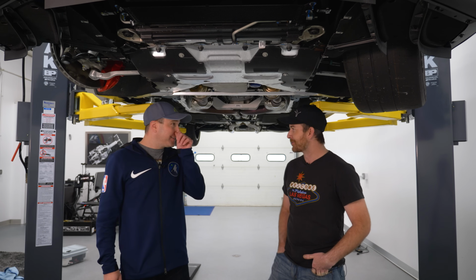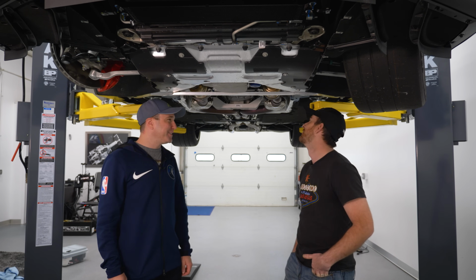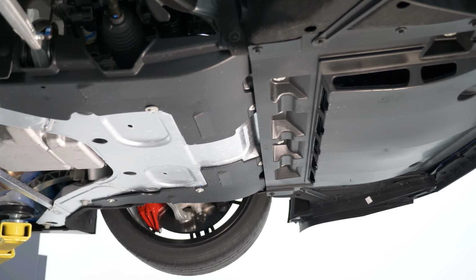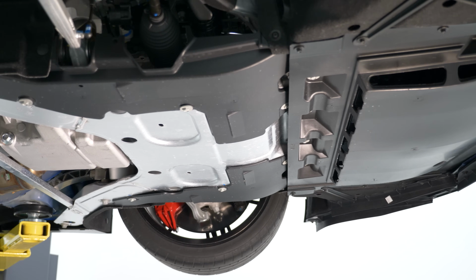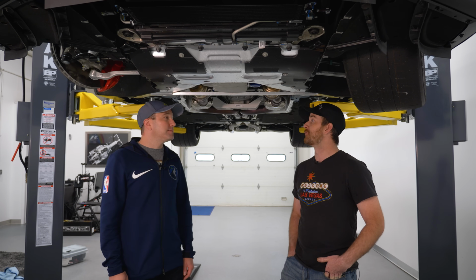Well, you're back. You've been on a hiatus. Yeah, you finally got a real car. Chevy Cobalt SS, baby. No, this is a Camaro. The 1LE ZL1. Isn't it the ZL1 1LE? Yes, it is. They should have called it the Z650.